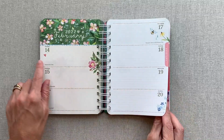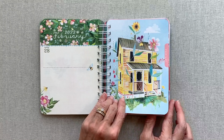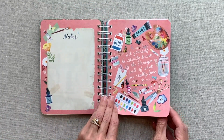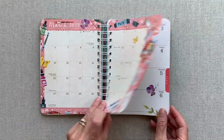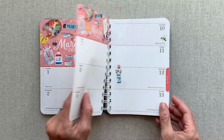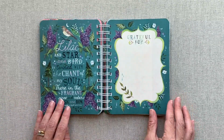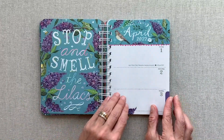And she has a little heart on Valentine's Day. February, that's the end of February. Look at that beautiful yellow house. March, here we go, into March. We have lots of school supplies into March. Interesting. And just art, creative supplies. Then April, lilacs. Beautiful.